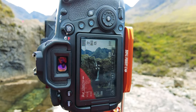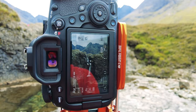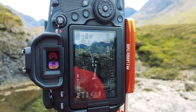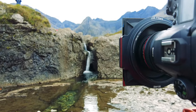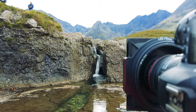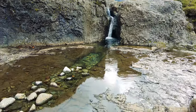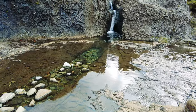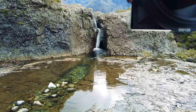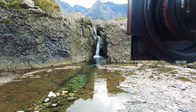Okay, so spot number two. We've started coming back down from the famous Fairy Pools location and found this little waterfall in between the rocks, which, as you can see, lines up perfectly with the ravine that goes through that mountain at the back. I'm just lining these up and taking in long exposure. Now I've got this little diagonal leading line in the rocks. We've got the polarizing filter on as well, so we can see through the reflections in the water and get that leading line up into the shot.